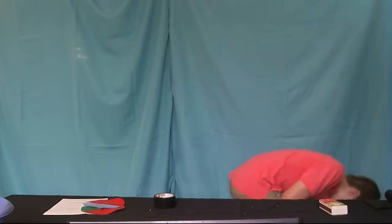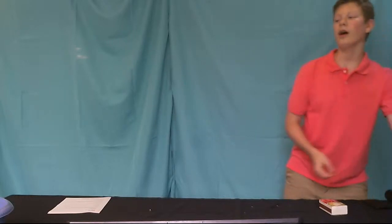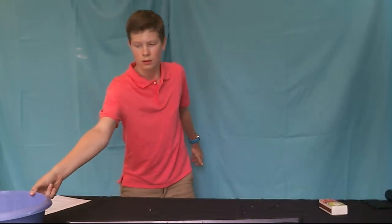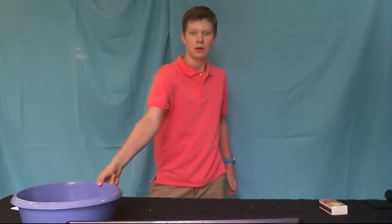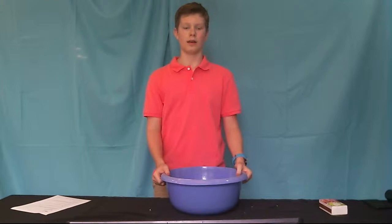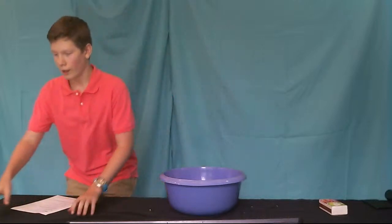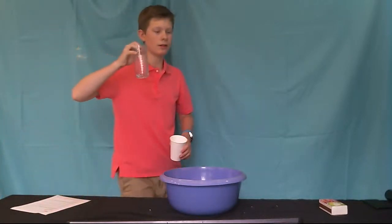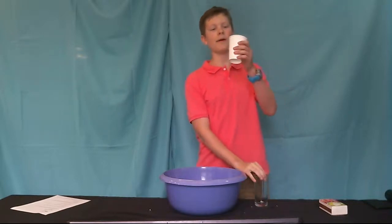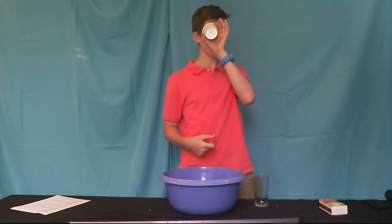Okay, next experiment. I'm gonna set this down. I'll move all this stuff out of the way. Now, I'm grabbing a bowl of water. This is literally just water. Now I have a glass, like a literal glass, and I have a cup with a hole in it. This one right here.